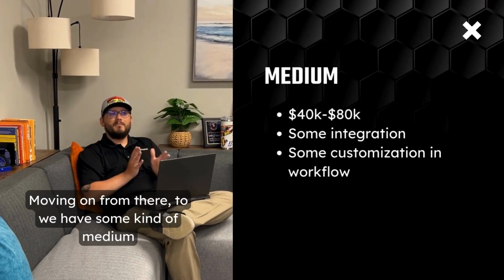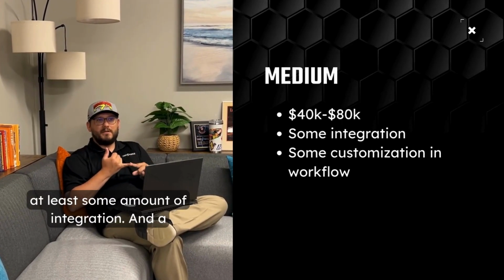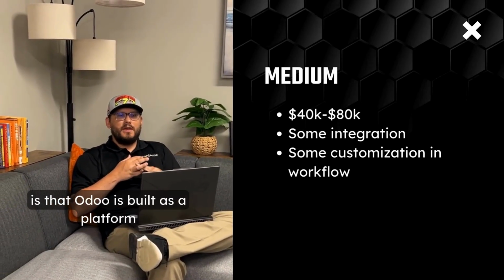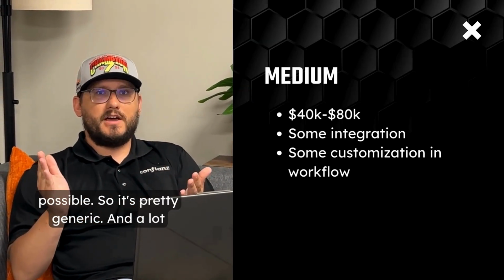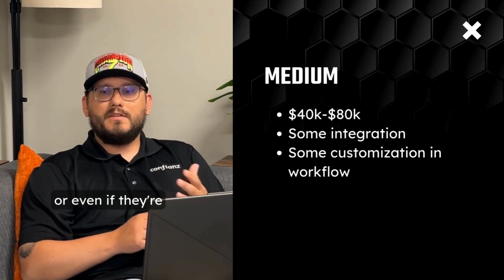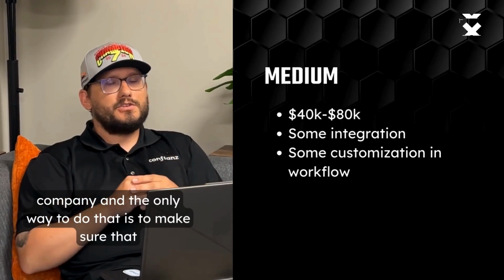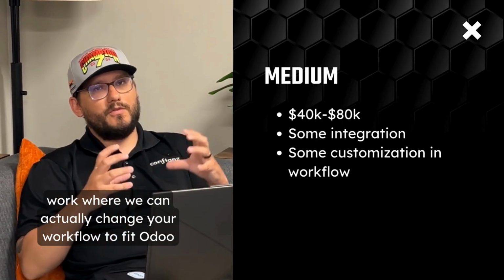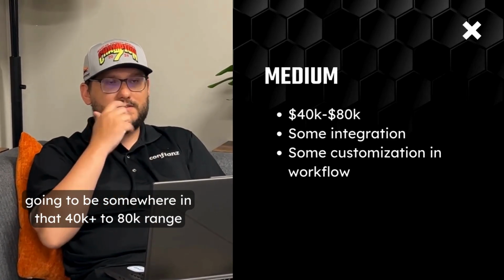Moving on from there, we have some medium-sized implementations as well. They're going to require at least some amount of integration, and a lot of times we're having to customize workflows. One of the things that's really important to keep in mind with Odoo is that Odoo is built as a platform that we're trying to make work for as many different industries as possible. So it's pretty generic. A lot of companies, once they get to medium size, or even if they're a smaller company but what they do is kind of complex, we need to make sure that Odoo fits that company. The only way to do that is to customize the workflows to work around them. We'll always make suggestions if we can make it work where we can actually change your workflow to fit Odoo. That's one thing that is always going to be there when it comes to cost. Usually, like I said, that's going to be somewhere in that 40 plus to 80K range.